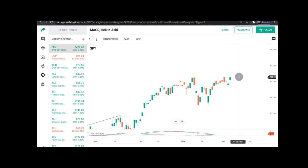Now that we're through May, there's a big saying, sell in May, go away. We're now through May into June. It looks like the market likes that. Again, I'm watching 423 to the upside here in the SPY. If we can break above that, I think that's good for the market.